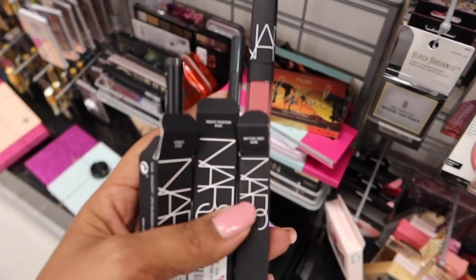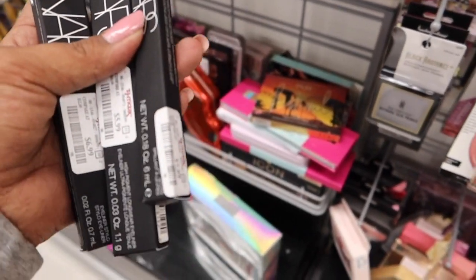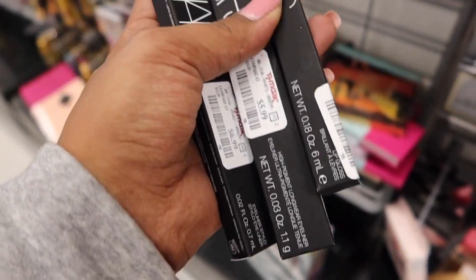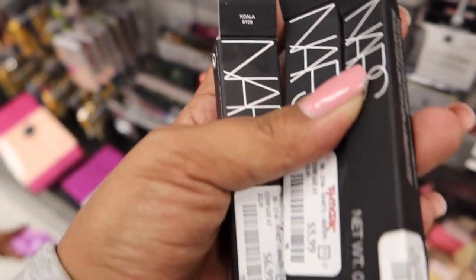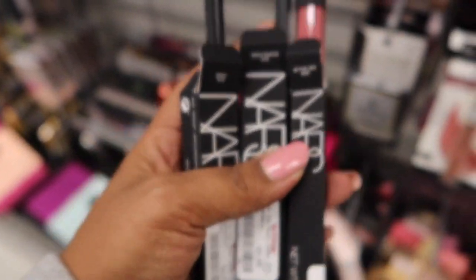Okay, we've got some NARS products here. We've got this lip gloss. We saw this last time. This is the one I did not buy and wanted to, in Mythic Red. It's $7.99. And then we have a longwear eyeliner for $5.99. It's in the shade Night Porter. We saw that also. And then we've got Koala, which is a liner also, for $6.99.